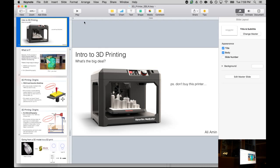So when you have a big piece of metal, you CNC it and you take away the material. Additive manufacturing is you just add material together. And there's two major ways of doing it. One is FDM, which is fused deposition modeling, and the second one is stereolithography, or SLA. So what are those two?